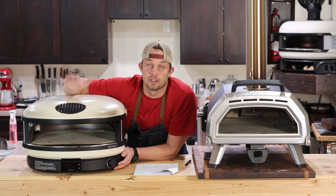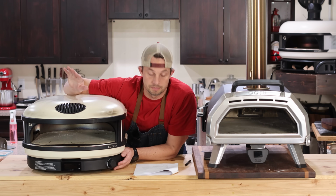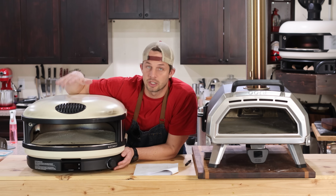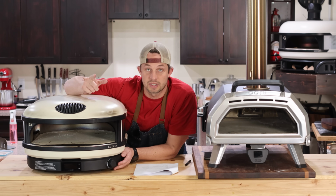And like I mentioned earlier, 16-inch pizzas in here work great. I'm gonna do more testing with New York style, New Haven, like a bunch of different 16-inch pizzas. So stay tuned for that.